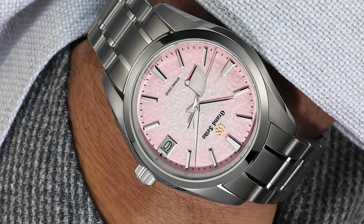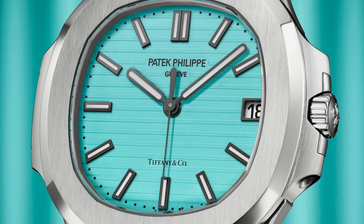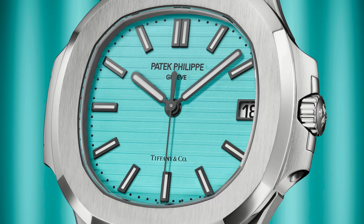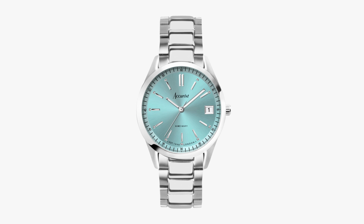Are there any more colours? Oh, what about turquoise? And how about this exquisite watch? Yes, the watch that started the turquoise craze. Of course, I'm talking about the beautiful Accurist Everyday Unisex watch. This is an everyday watch of extraordinary quality.